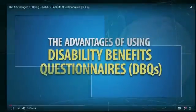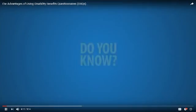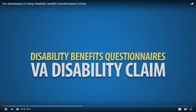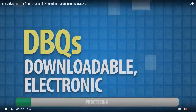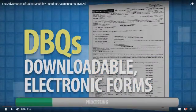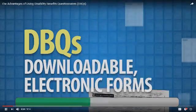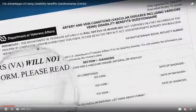The advantages of using disability benefits questionnaires, or DBQs. Do you know that you can expedite your VA disability claim by submitting disability benefits questionnaires, or DBQs, along with your fully developed claim? DBQs are downloadable electronic forms created for veterans' use in the disability evaluation process. DBQs can help speed up the processing of your compensation or pension claim. Let's take a closer look.